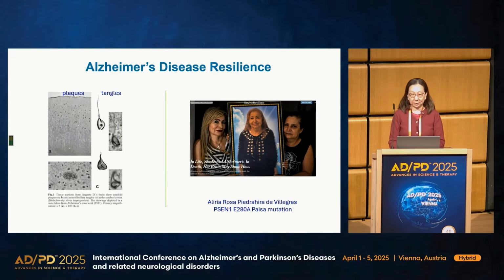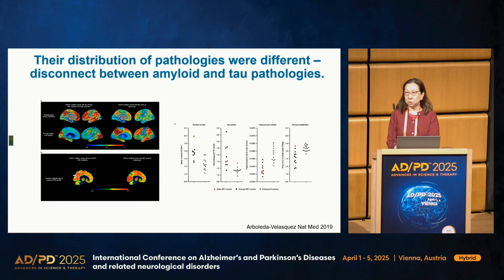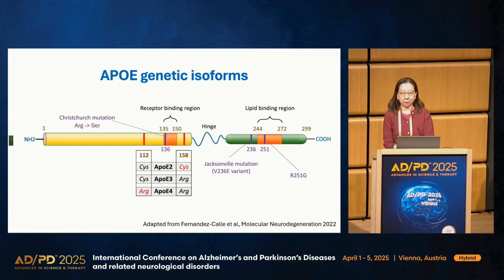This patient on the right, Aliria, she was able to defy Alzheimer's disease. She is a carrier of the presenilin-1 E280A mutation. The typical age of onset for this kindred is in the 40s. However, she did not develop Alzheimer's disease at age 40. She was found to have mild cognitive impairment in her 70s. So how did that happen? She was shown to actually have a higher level of amyloid. However, she was found to have a lower level of tau. She was found to be a carrier and homozygous for a Christchurch mutation.